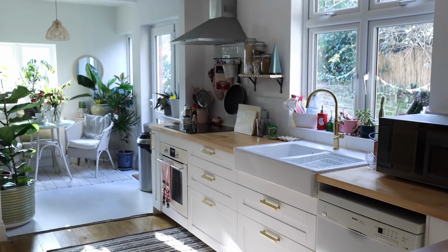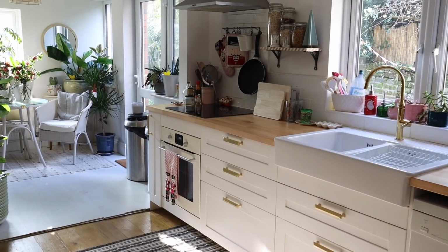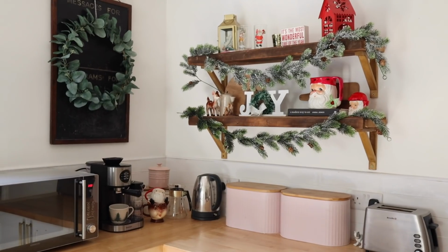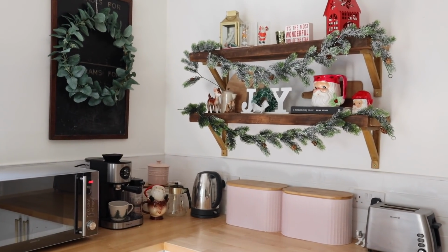Now let's move into my kitchen. At first glance, it doesn't look super Christmassy, but as you turn around, I've made this corner up to look really festive, and I love it.